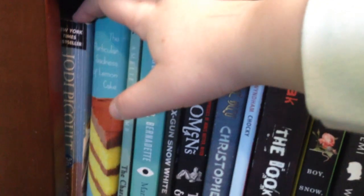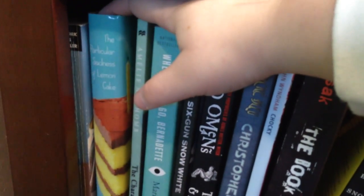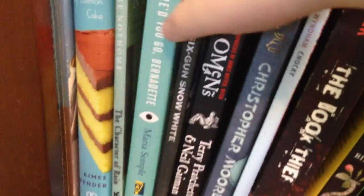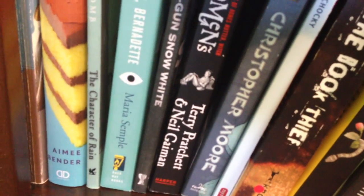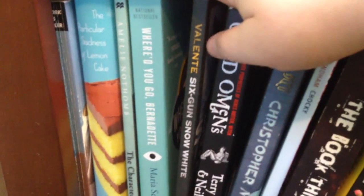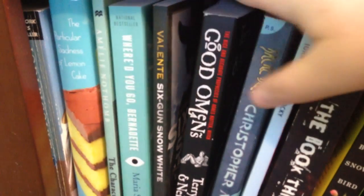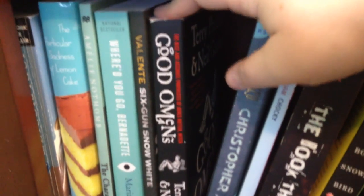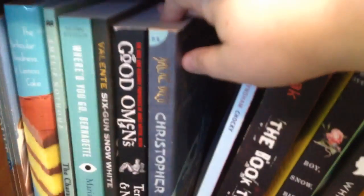Now, I have My Sister's Keeper by Jodi Picoult, The Peculiar Sadness of Lemon Cake. This is Aimee Bender. I love Aimee Bender lately. Amelia Northrum. This is the character of Rain. Where'd You Go, Bernadette, which is a 5-star read that I loved. Six Gun Snow White. I will link that down below. I have a full review. Good Omens by Terry Pratchett and Neil Gaiman. That started my Neil Gaiman love.